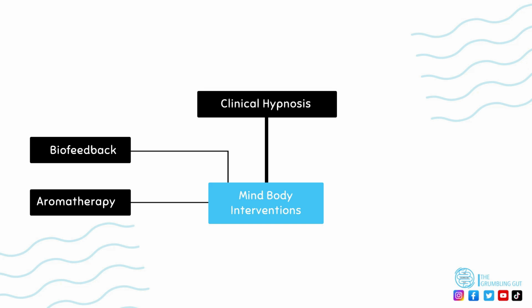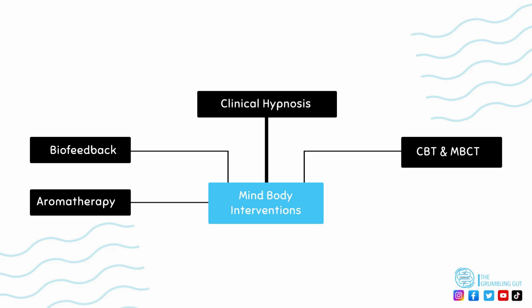Then there's clinical hypnosis, which is a technique that focuses a person's attention to narrow and deepen their concentration to reduce their awareness of symptoms. And then you have cognitive behavioral therapy, which helps individuals determine how they perceive themselves and their lives, providing them with goals, targets, and strategies on how to overcome negative thoughts. And you also have mindfulness-based cognitive therapy, which focuses on an individual's inner thoughts and feelings within each moment they occur to help treat depression and addiction.